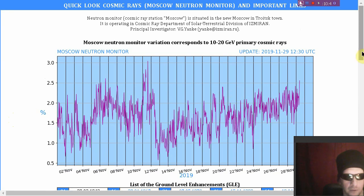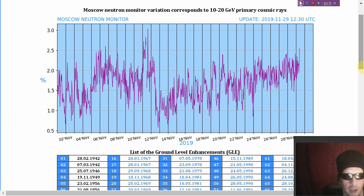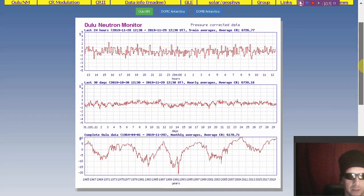There's Moscow, which is showing an uptrend over the past 2 weeks. And here's Oulu and DOMC and DOMB Antarctica. First, Oulu, Finland.